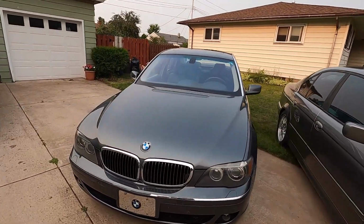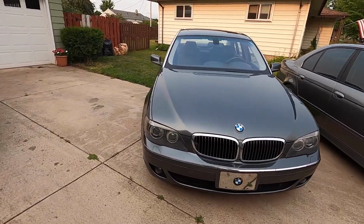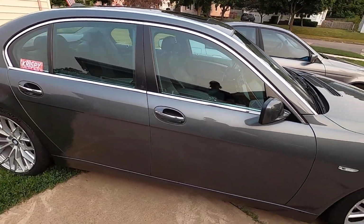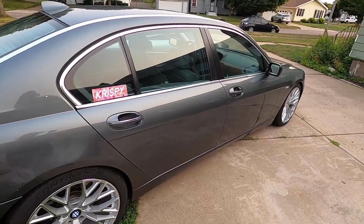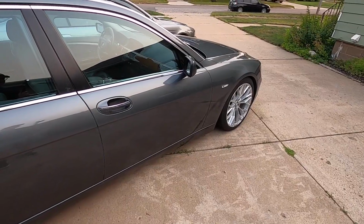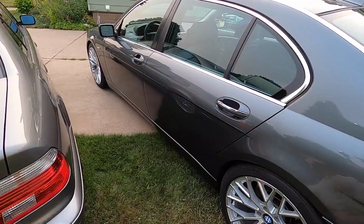So without further ado, we turn the attention to what is probably my favorite car that I own right now. I absolutely love this car. It is the best summer daily driver I have ever had. I cannot say enough good things about this car. So this is my 2006 750 Li, which denotes long wheelbase. This car has the N62 4.8 liter V8, 355 horsepower, I think somewhere in the neighborhood of 370 foot-pounds of torque, and a 6-speed ZF automatic gearbox.